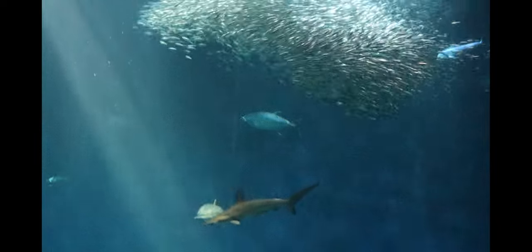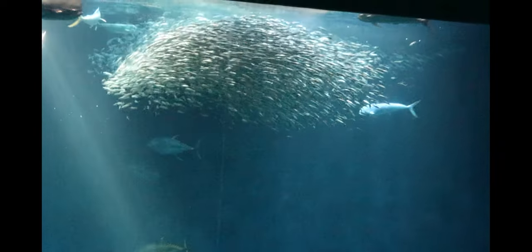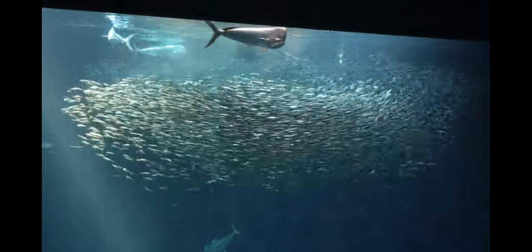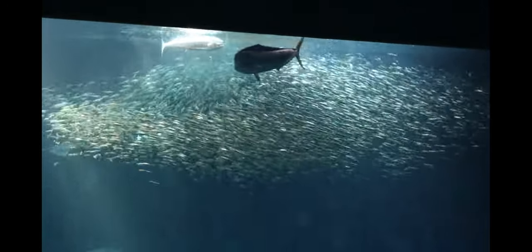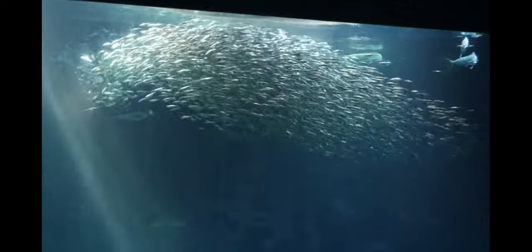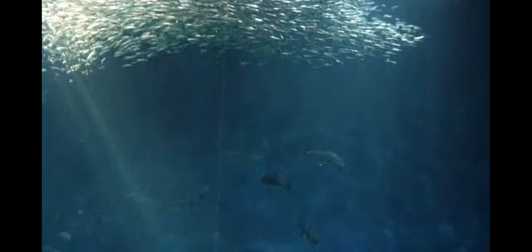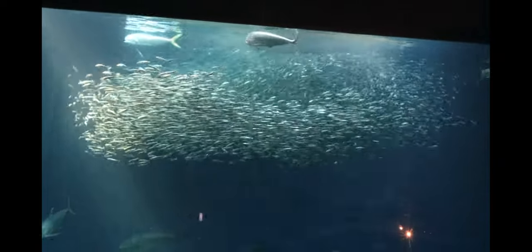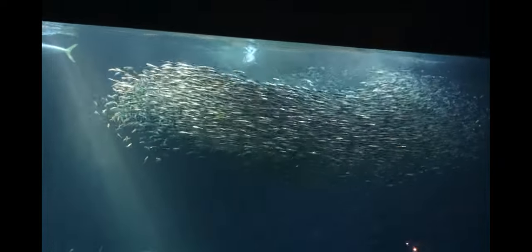Now you see that our mahi-mahi, or our dolphin fish, are also getting pretty excited. And it's actually not because they're really looking for a snack, but they are very, very reactive fish. And so while we can't say we have no predation here at the aquarium, we can say we have pretty low predation. But hopefully those sardines are nimble enough this morning.